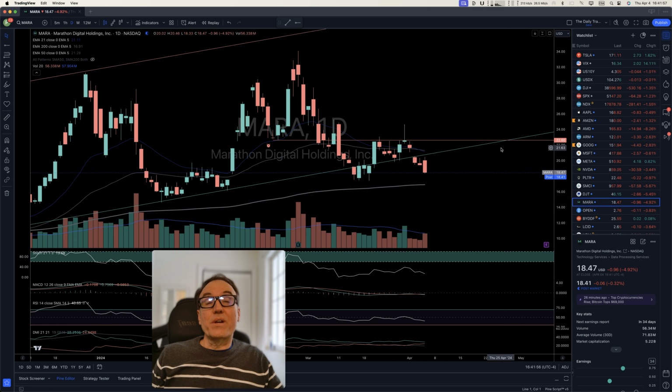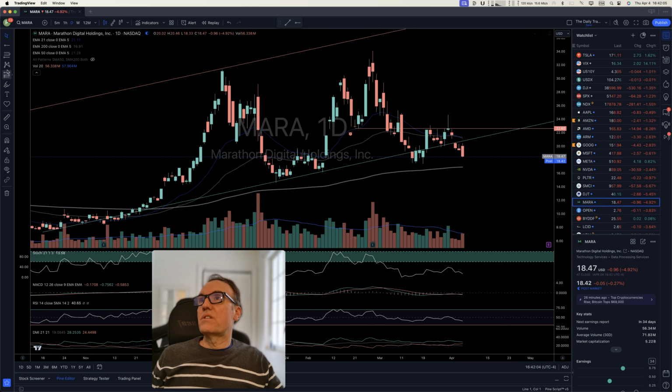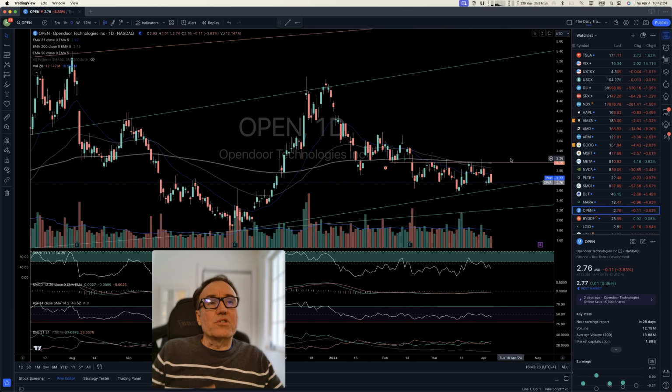Marathon still waiting for a break of 22.60. This is not close. We have support at 17.33 right here. If we break that, this is going to be a short. Open, still waiting for a break of 316 in order to buy. Right now, it's still in its bullish channel.